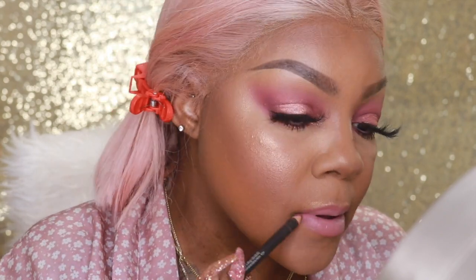Go ahead and line my lips using my MAC lip liner in Soar, and the lippy that I chose to use today was my Too Faced Melted Matte lippy in Queen Bee.